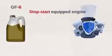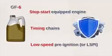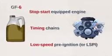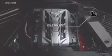This means better protection against wear in a stop-start equipped engine, better protection of timing chains, and protection against low-speed pre-ignition. LSPI is actually a problem that can happen in modern turbos when the fuel ignites too soon, which is bad because the explosion can damage your engine. So preventing LSPI helps car makers to tune the engine for greater efficiency.